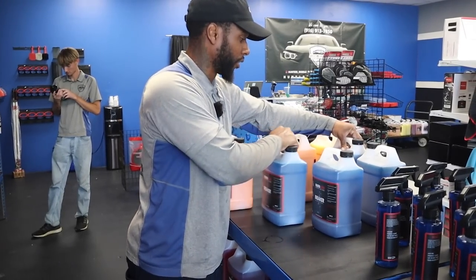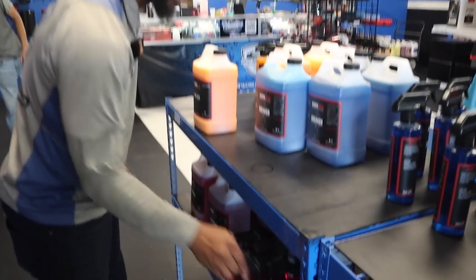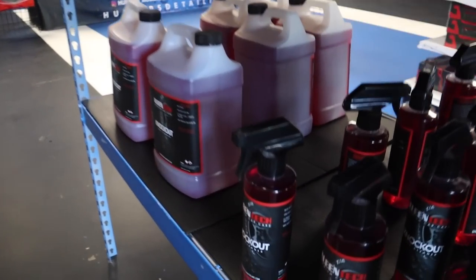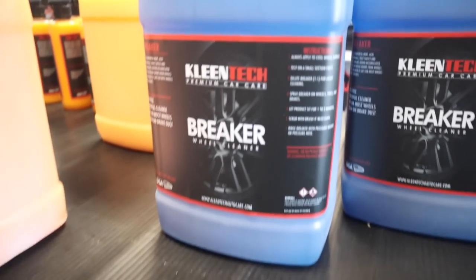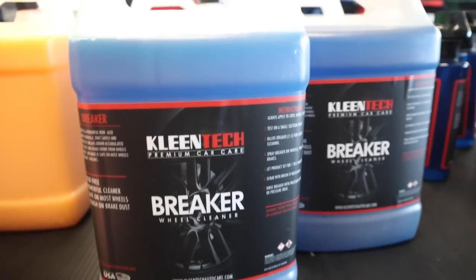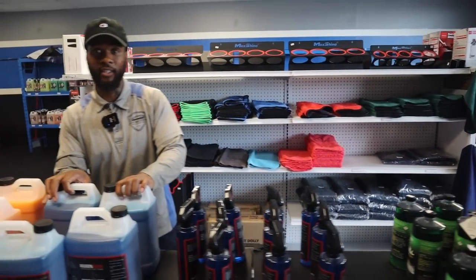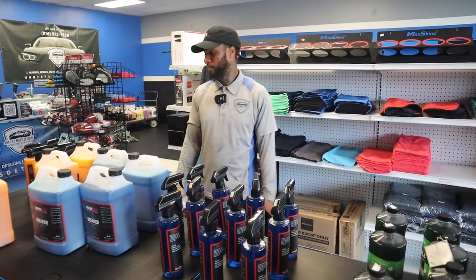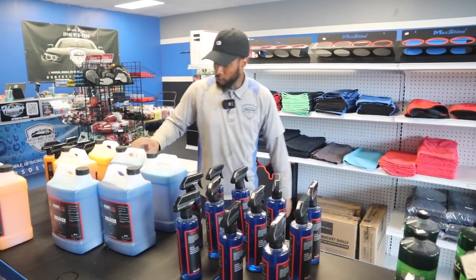This is my favorite tire and wheel cleaner right here. We got that breaker. We got that knockout right here. They call it that 1-2 punch combo. Tire and wheel cleaner, man. This is the closest you're gonna get to acid with it being a non-acid. That's how dope this is. You can spray on and rinse off and it's not acid, which is pretty dope. Then we got Final Shot. That's gonna be your spray wax.